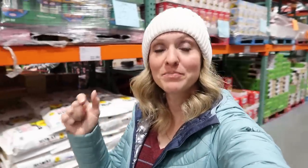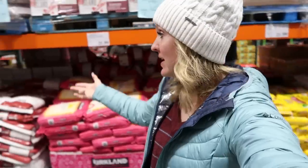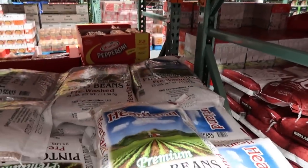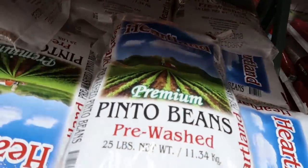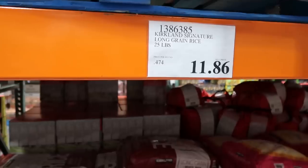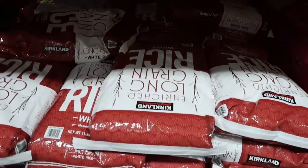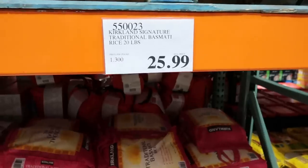Rice and beans, the staple of any budget pantry, cooking arsenal, whatever it is. Costco has it all, my friends. They have a 25-pound bag of rinsed pinto beans for $19, a penny under $19, and every kind of rice you can imagine. Your long grain, that's gonna be the cheapest, your jasmine, your basmati, your brown rice, your Calrose rice, all the rice that you could ever want, even cauliflower rice, minute rice, whichever one sparks your fancy and brings you joy, they're gonna have it.